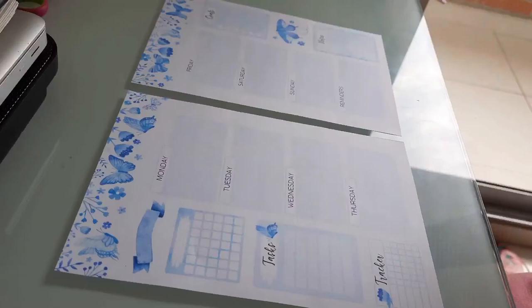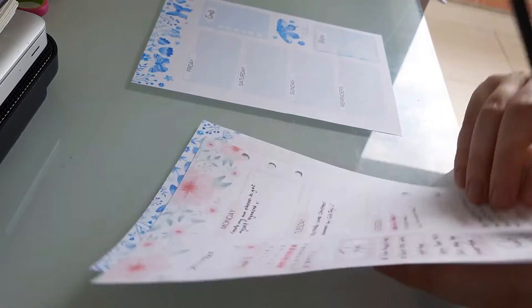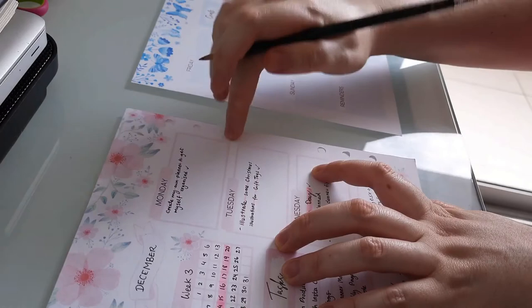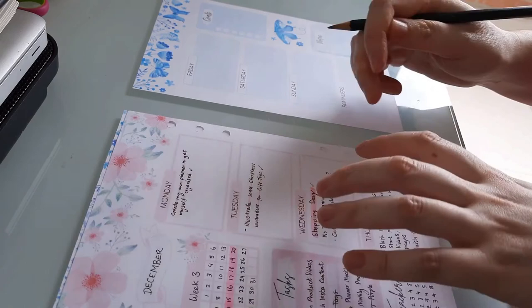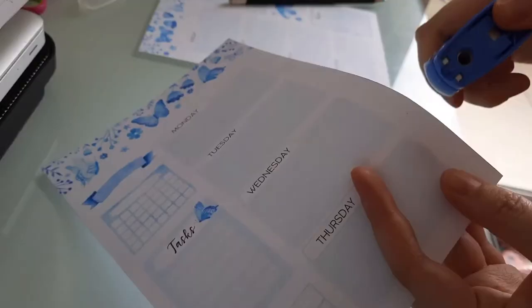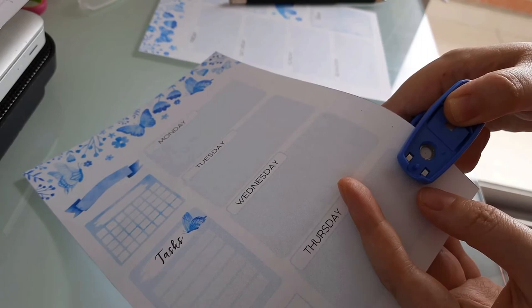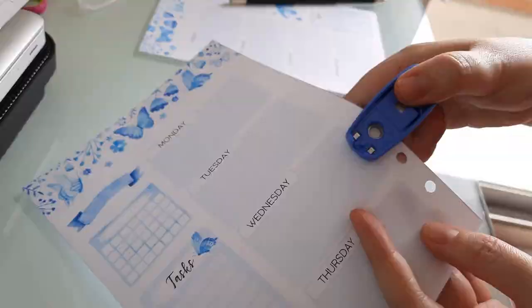So I don't have a six ring binder punch, but what I do to punch really easily is I take a previous planner page that has the six rings punched already, and then I just mark in the middle. And then I take a singular punch and turn it over to the back, and then I'll line it up and find the dot there, try and center it. It doesn't matter if it's completely centered or not. And then I'll just push them all out.